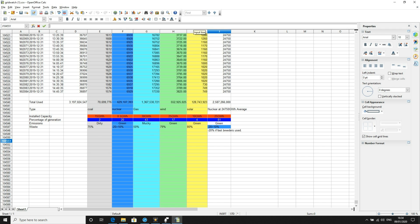So here we're looking at a spreadsheet I've downloaded from the gridwatch.templar website, and it shows you some detail down the bottom there. So we're looking at the installed capacity of each power production we've got there. So you've got coal, nuclear, gas, wind and solar. And then I've put a hypothetical line at the end there, which would be nuclear if it was installed at 25 gigawatt hours, as we've got wind, and would cost the same amount. And I'm sure you can read the figures there. I've just gone through that whole data sheet to bring those figures out.